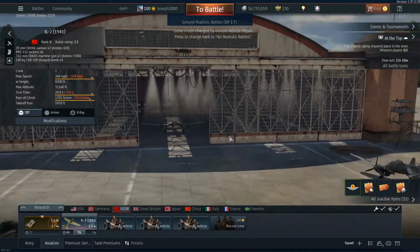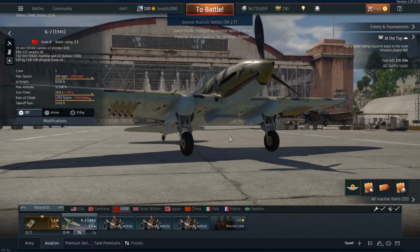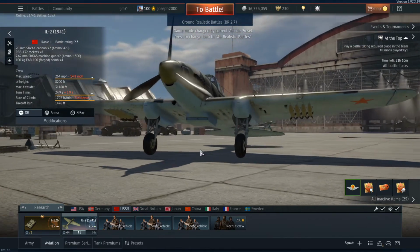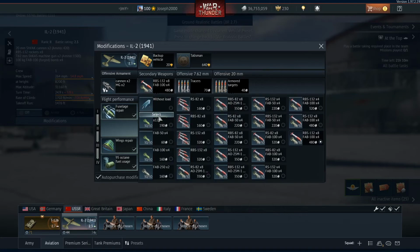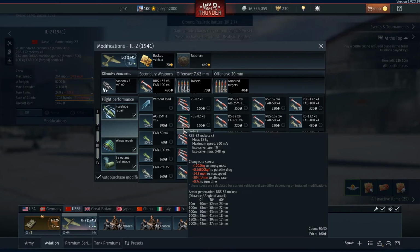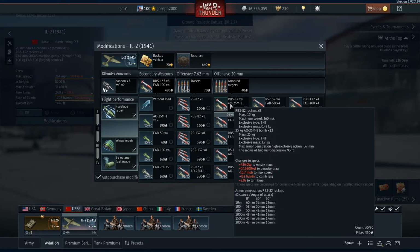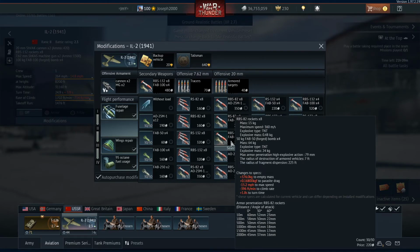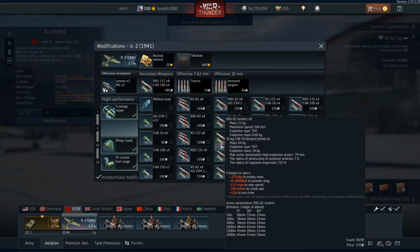As for the IL-2, I haven't flown this version in quite some time. I did have to go and spend a ton of SL because, well, I say a ton, more like quite a bit of SL, to get all the various different new modifications on it. Because, well, when they came out, they literally put in a load more new ones, which had stuff like the 25kg bomb, the RS rockets, the RBS rockets, and it was just so much to purchase.